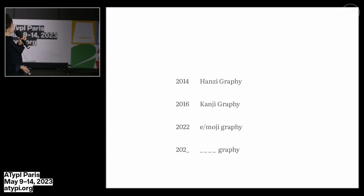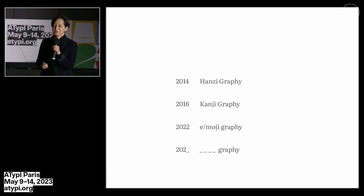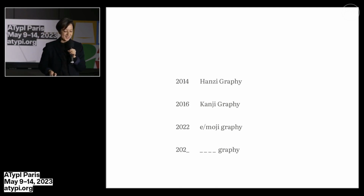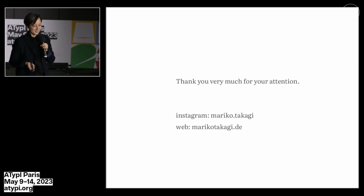So I'm working on this topic right now. I'm hoping to somehow finish it by 2025. And it doesn't have any name right now. So maybe I should start by thinking about the name and then continuing with it. But I'm working on this idea of, this time, talking about the writing system in the sense of putting the words together and doing the typesetting.